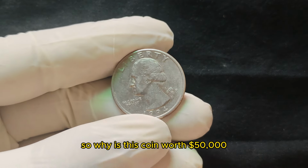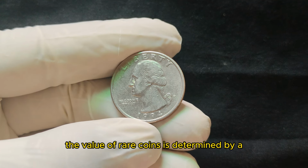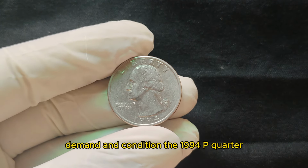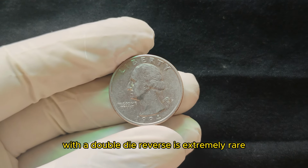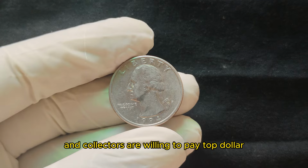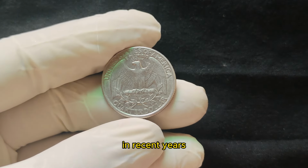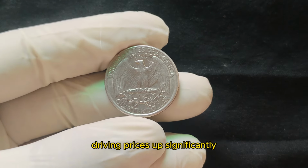So, why is this coin worth $50,000? The value of rare coins is determined by a combination of factors: rarity, demand, and condition. The 1994 P quarter with a double-die reverse is extremely rare, and collectors are willing to pay top dollar for a high-quality specimen. In recent years, the demand for rare error coins has surged, driving prices up significantly.